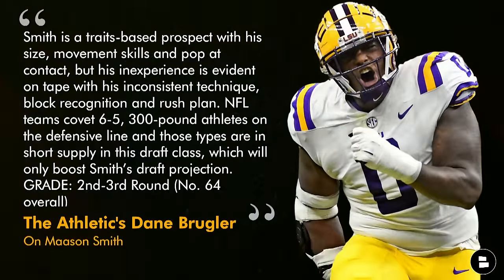Now, here's what Dane Brugler wrote in his Beast write-up for Smith. Smith is a traits-based prospect with his size, movement skills, and pop at contact. But his inexperience is evident on tape with his inconsistent technique, block recognition, and rush plan. NFL teams covet 6'5", 300-pound athletes on the defensive line, and those types are in short supply in this draft class, which will only boost Smith's draft projection. And he gave him a second to third round grade with a number 64 overall assignment.